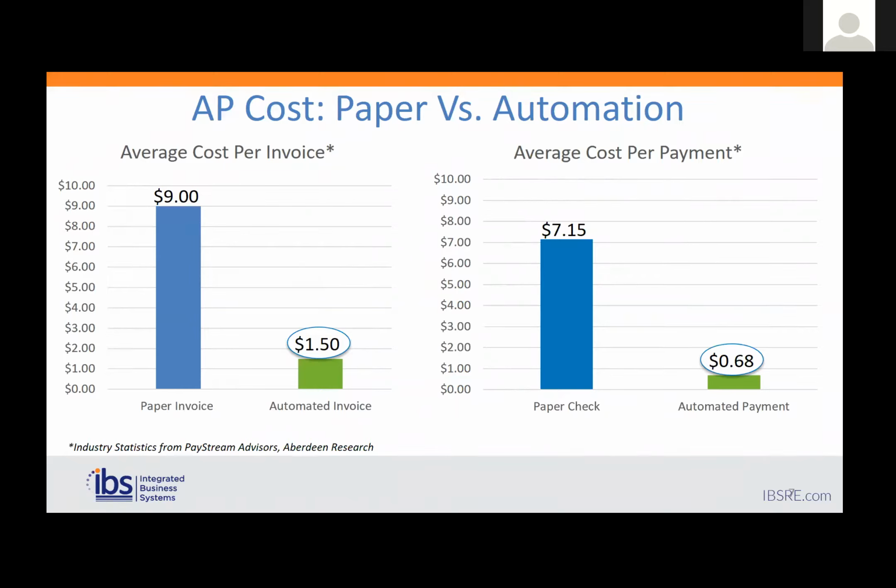You then have to put it in an envelope. You have to stamp it and send it out. That costs about $7.15. I know one of the things that always irks me is when I get a $4 check, because I know the organization paid twice that much money to cut me that check. You want to give it back to them. I don't. I take a picture, deposit it in my bank account, and go on my merry way.